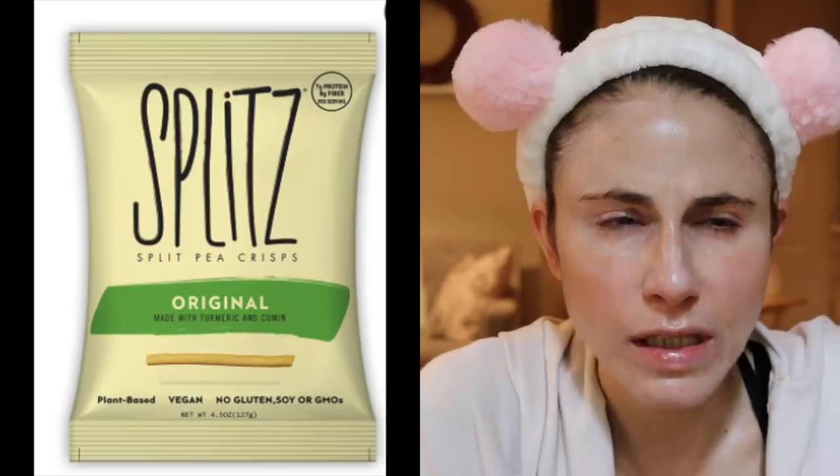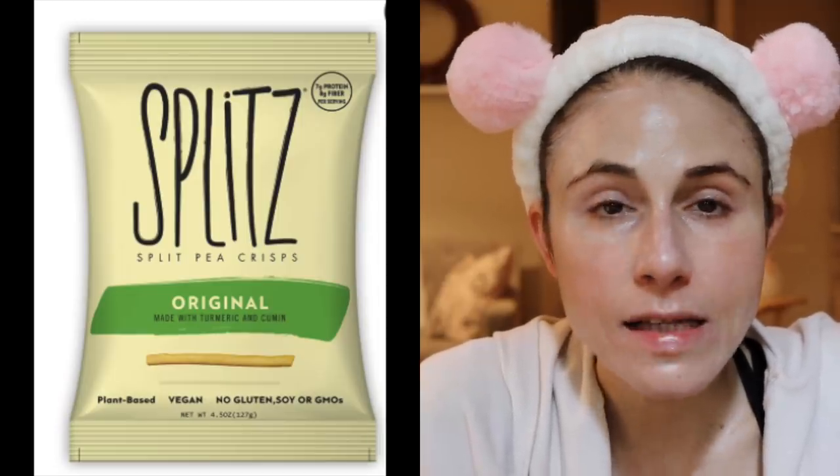There are a lot of interesting foods that crop up on Amazon. When I lived in New York, I used to buy it at this little health food store. It's these snack crackers called Splits, I think they're called. Basically, it's split pea flour and like cumin. Oh my goodness, they are so good. So yeah, I've really been enjoying those, and the cereal was also a win.